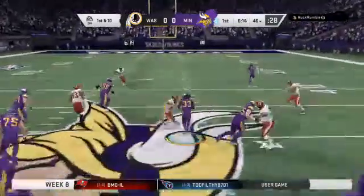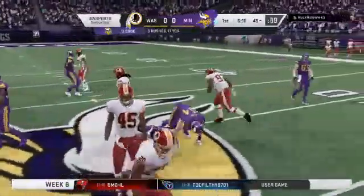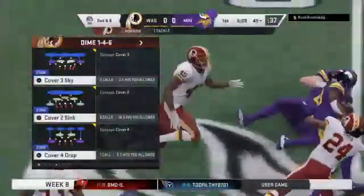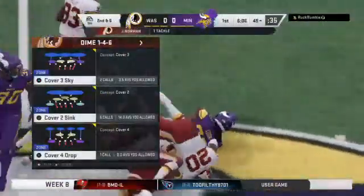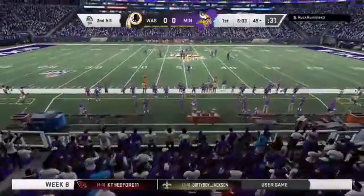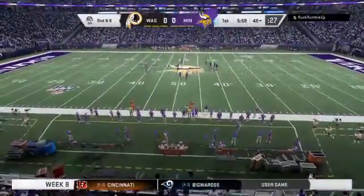Cook following the penalty. And he's got it across the midfield stripe and into Washington territory. It's a pickup of 4, and it'll bring up second down. I call that play a success. A nice inside run sets up a very manageable second down. A very solid gain on that play.